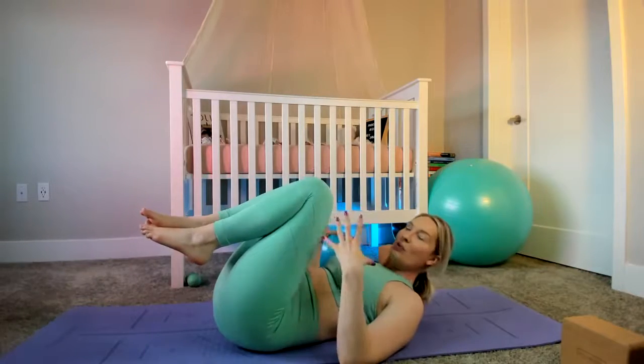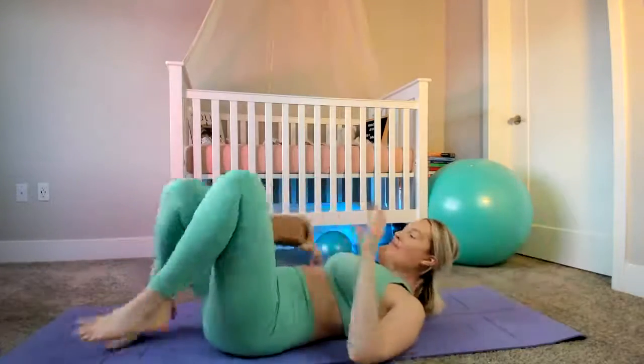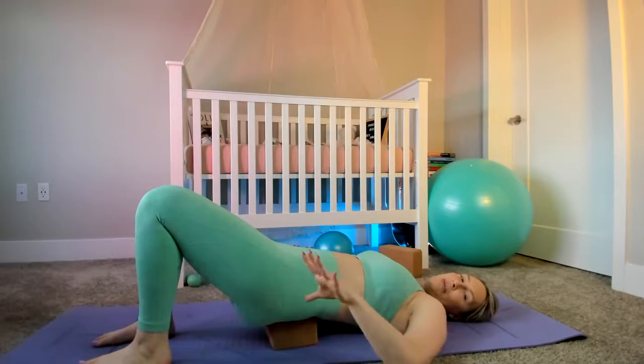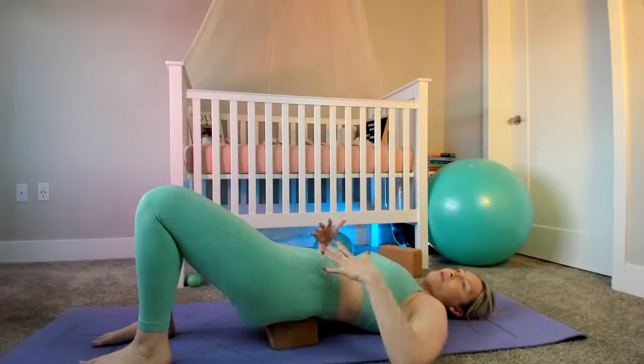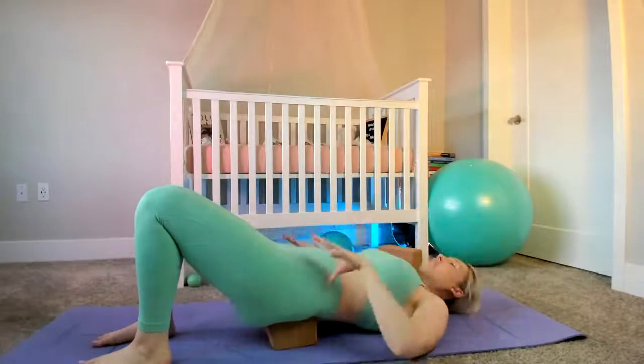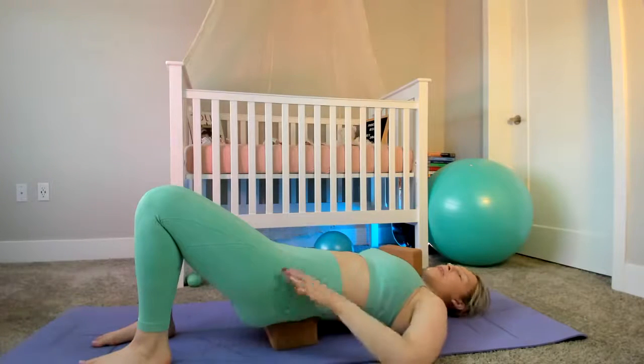You can either do it with a block or without. I'm going to use my block, okay? So here's my block. I'm putting it underneath my back, just like we did at the beginning. If you're just hopping on and you don't know what I'm talking about, go ahead and watch the beginning first, so you make sure your block is set up nice and properly so you don't injure yourself.